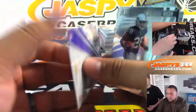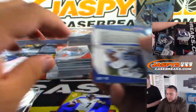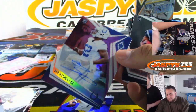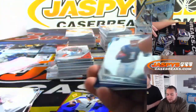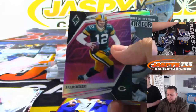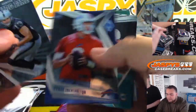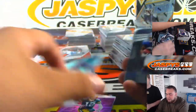Kirk Cousins, QB Vision. Roethlisberger, 75. And Ben Bagno. Or Ben Lupo. I can't really see. Hate the font. 35. Yeah, weird odd. Rodgers, 199. Rising rookie, Metcalf to 25.